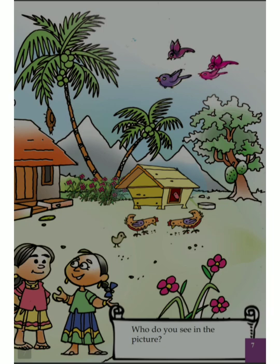What can you see in the picture? Yeah, there is a big tree, some flowers, two hens, a big coconut tree, a house, isn't it? We saw this picture earlier in the first class. Do you remember that? Okay.